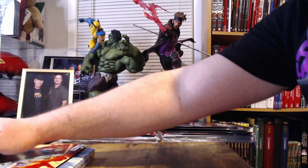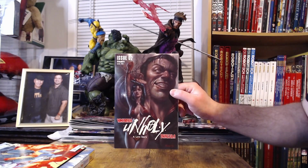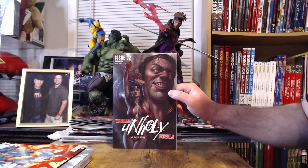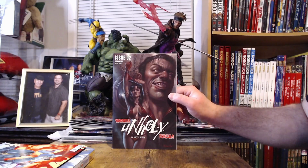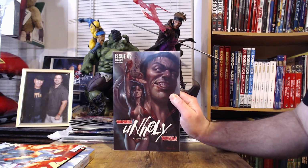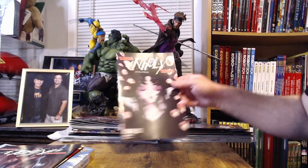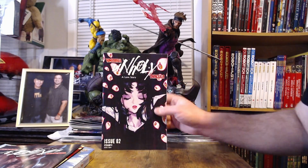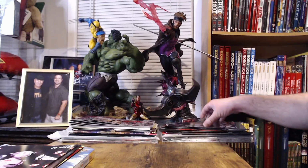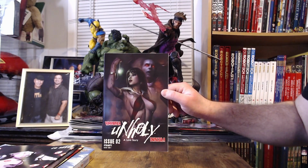And then we've got Vampirella Dracula Unholy, issue number 2 from Dynamite Entertainment, and this is cover A. It's a really cool cover. Check that out. And this is cover B. And cover C, another really cool cover right here.